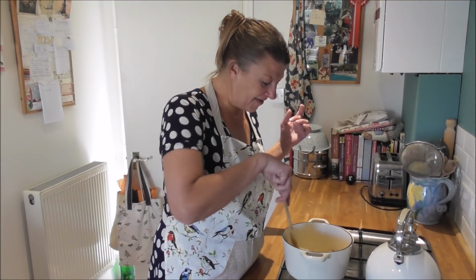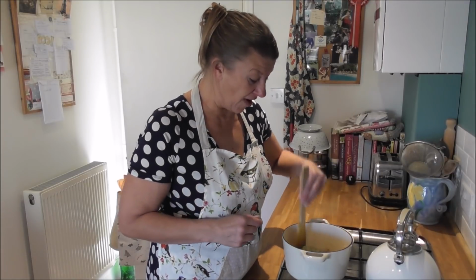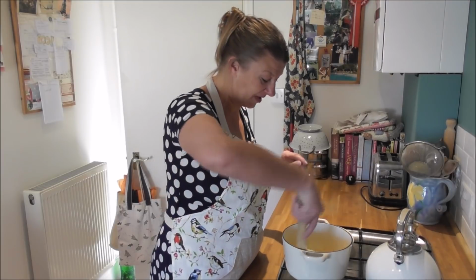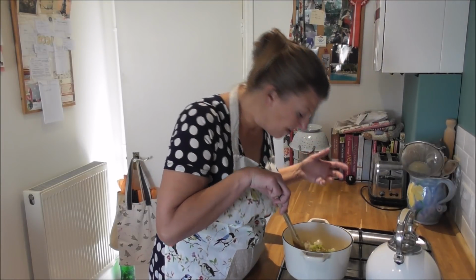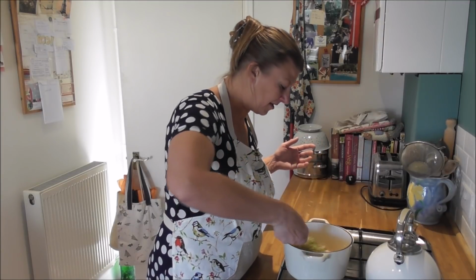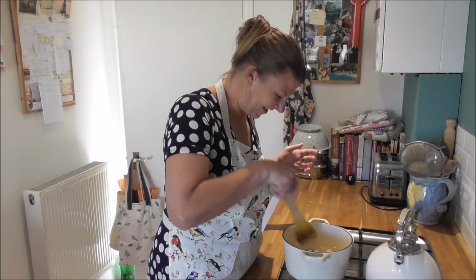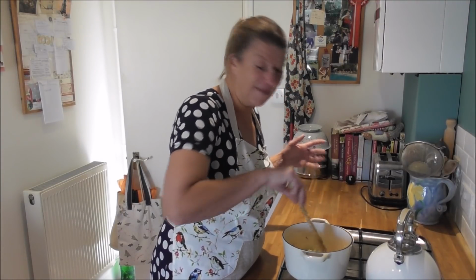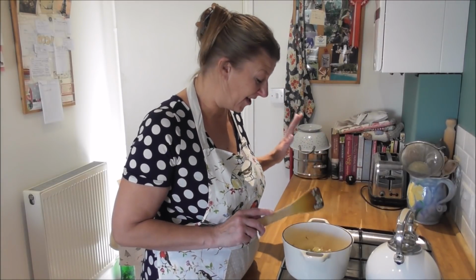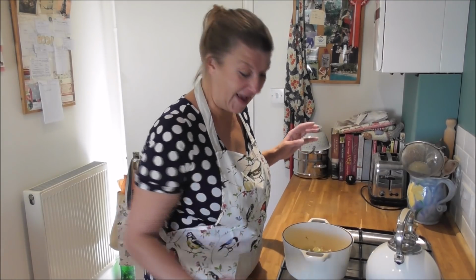Now I'm going to leave them for a couple of minutes to fry with the onions because that heat is going to start to release all the oils from the spices. Oh, the smell is just redonkulously good. I mean, I love my veggies plain, but there are just a few herbs and spices which I adore because they're just that little bit extra.